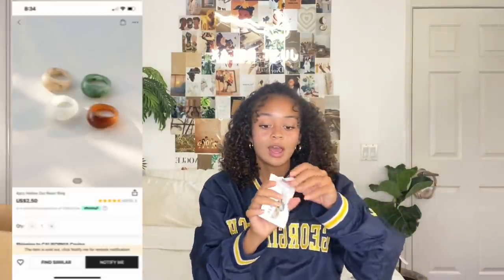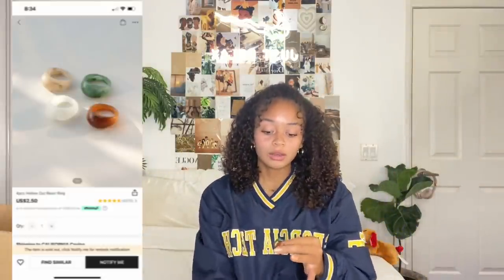And then I got these stone rings. I think you guys can see it back here. So cute and can go with anything. I'm loving the brown and the green. They're a little big. They don't come in sizes or anything, but they're super cute, I think, on the thumb.